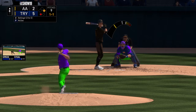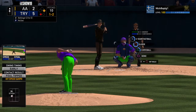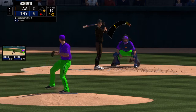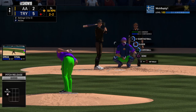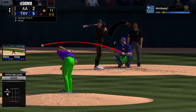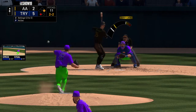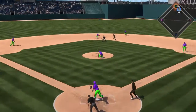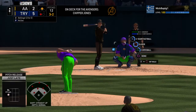The 1-1. I had him guessing that time as he's barely able to foul it away. The 1-2 is a slider that backs up for a ball. And there he goes towards second. Pitch inside. The throw is not going to get him as he swipes second.